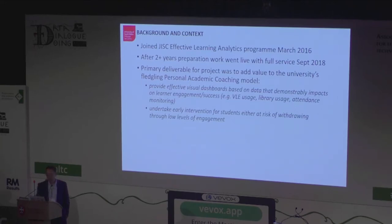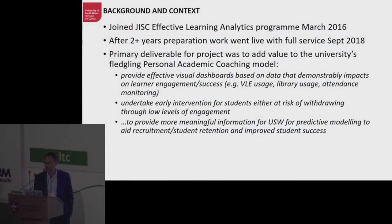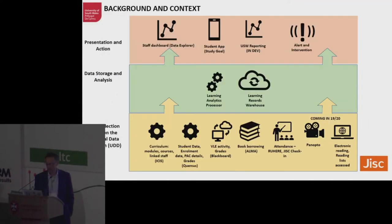A secondary expectation was that the data would be used to drive interventions, that our personal academic coaches would use engagement data and the traffic lights that were implicit in that service to make interventions. This did not happen. I can tell you more about why that did not happen, but it did not happen for a number of key reasons, nothing to do with the data, but mostly to do with human systems. A sort of also-around program in here was just to explore the potential of predictive analytics, which was, for all of us in the program, quite an early offer.